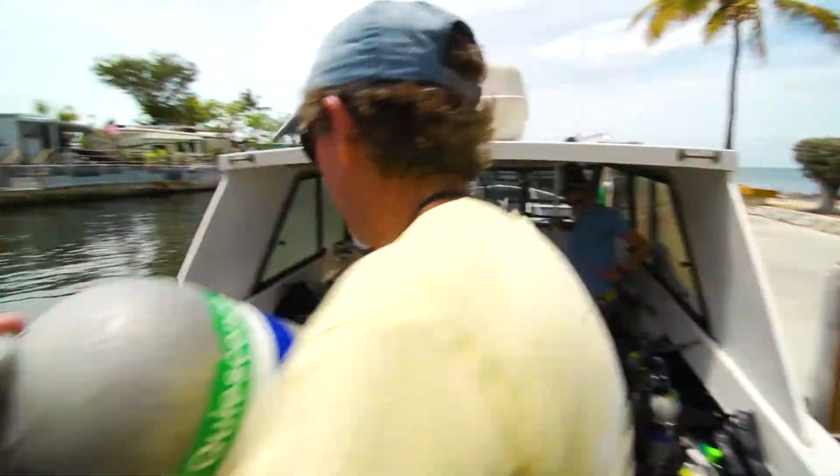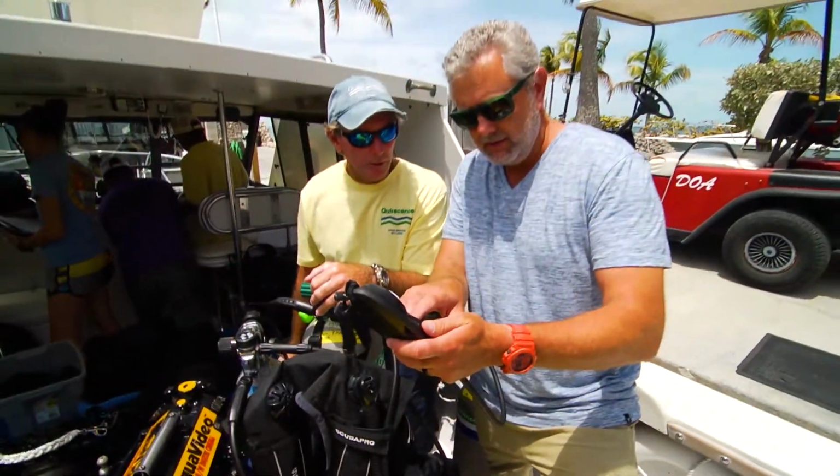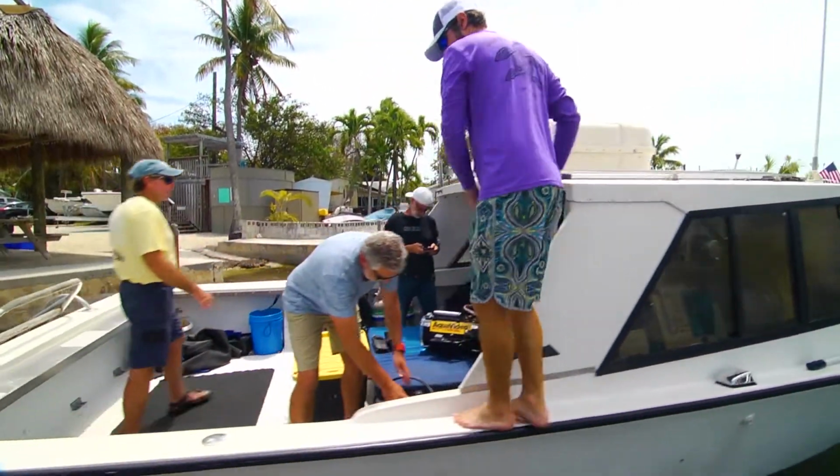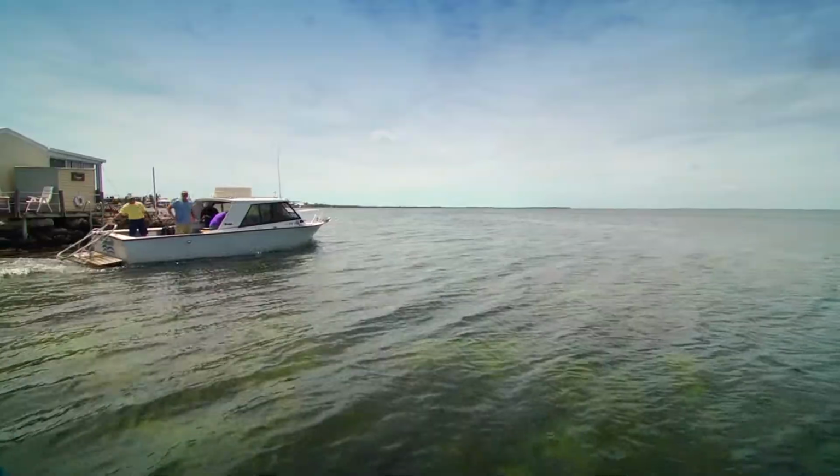The current's depth and structure make this an advanced dive and requires divers be wreck dive certified. Divers must also be in good physical condition.